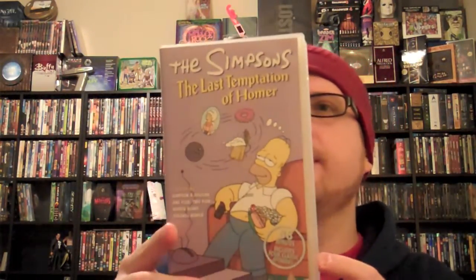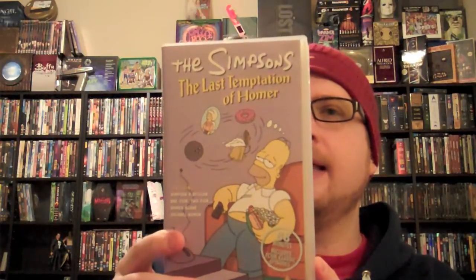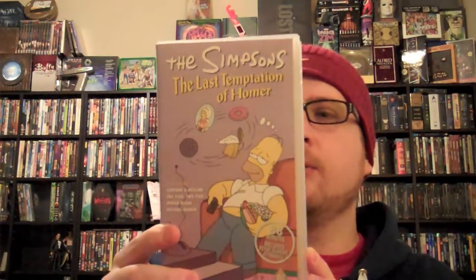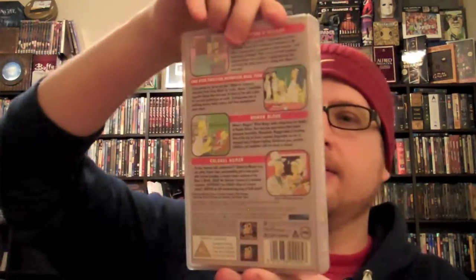The last one here is The Simpsons: The Last Temptation of Homer. Simpsons and Delilah, One Fish, Two Fish, Blowfish, Bluefish, which is kind of a funny one. Homer Alone, I always liked that one. Colonel Homer, I remember that one fondly when I was much younger. And that's all the Simpsons I have.